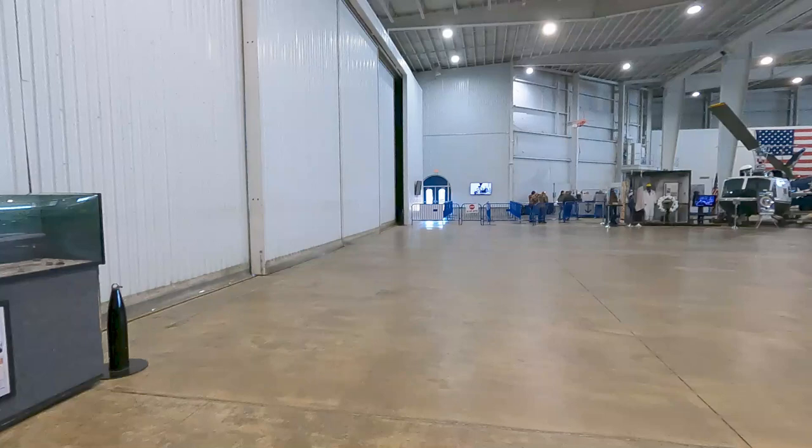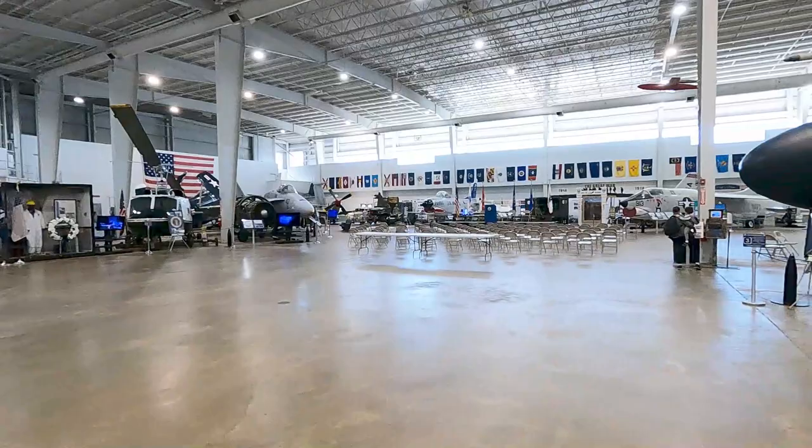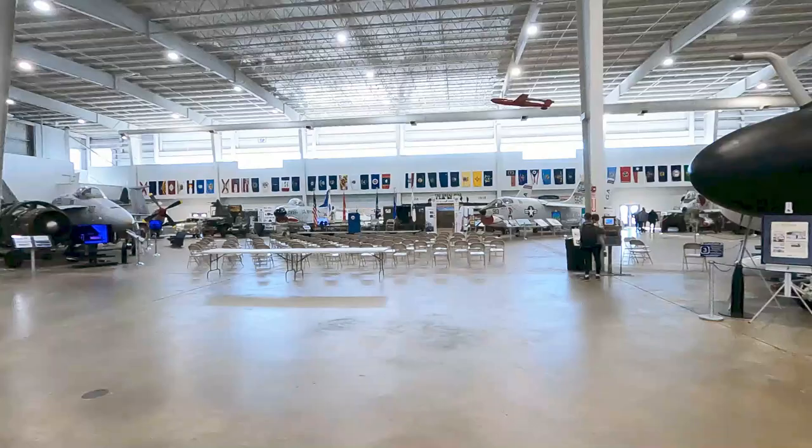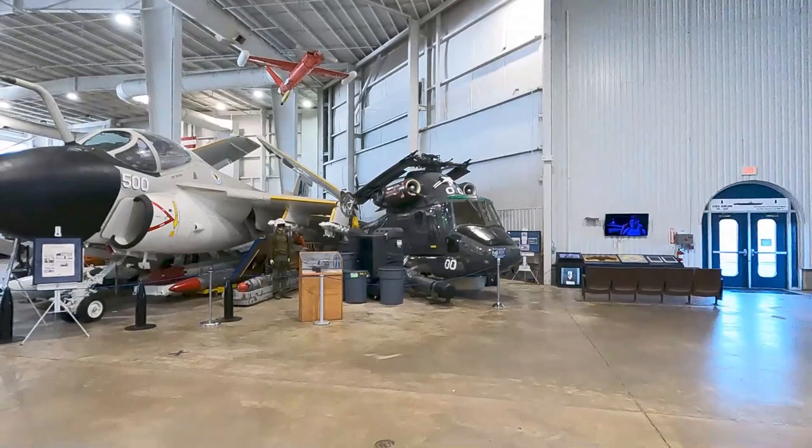If you haven't been to this park, they really have done a nice job of bringing in all of the branches of the service in terms of planes and equipment. A lot of it is Navy and Marines, but there are Air Force and tanks and whatnot. If you haven't been here before, it's really quite interesting.